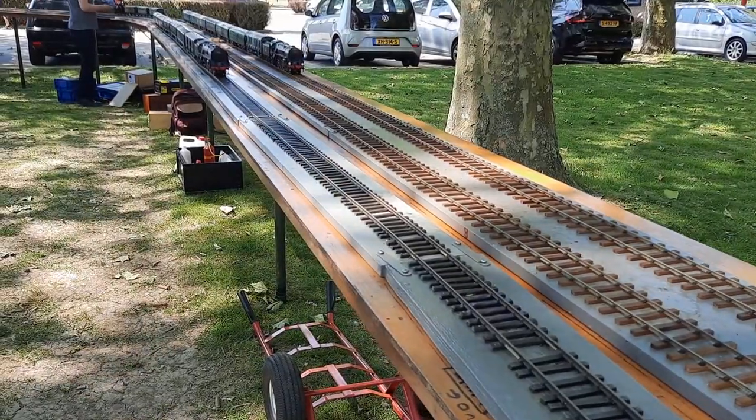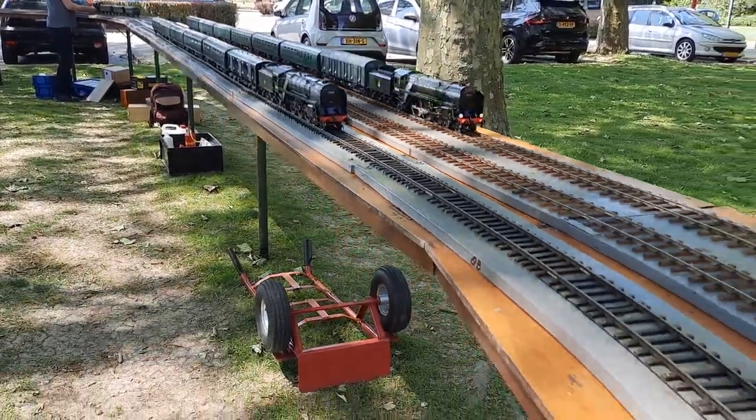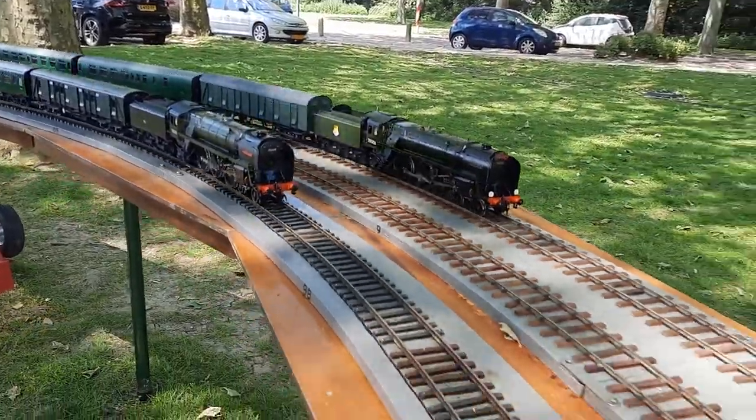So here we have quite a unique situation, two live steam Britannia class locomotives running next to each other.